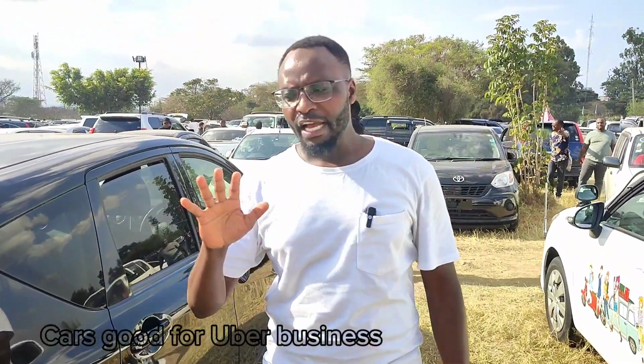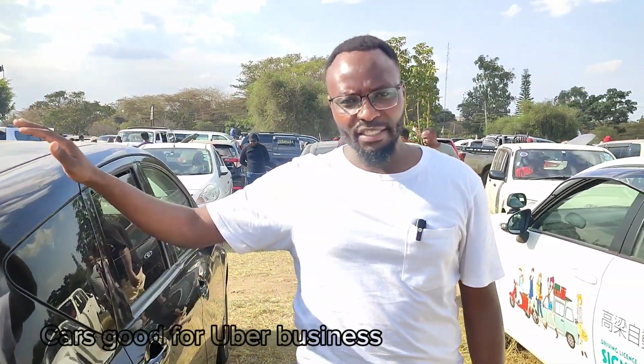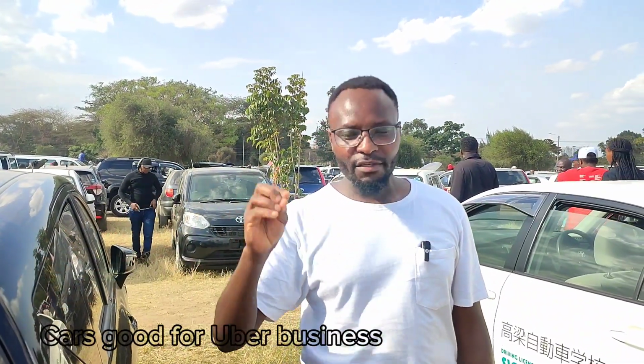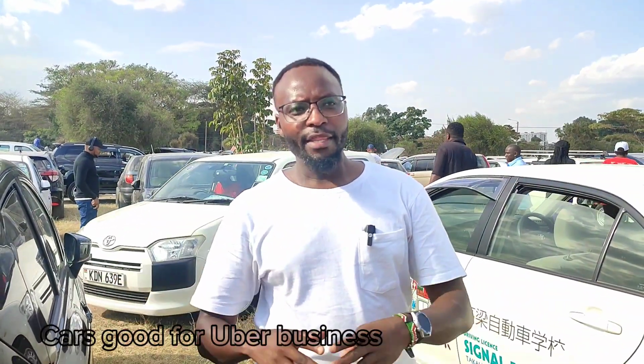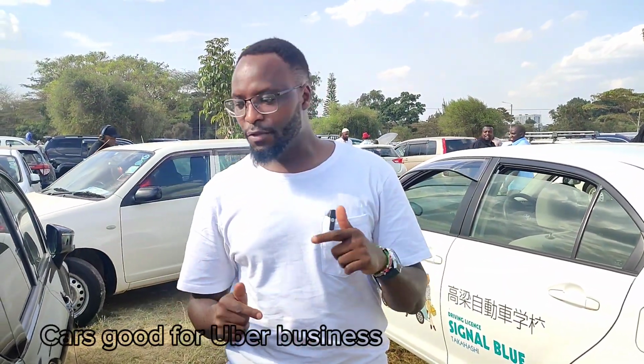I have told people who want to buy these small cars to always do their proper due diligence. One of the things I look at when I see a car like this, first of all, is to go and see what type of insurance that car has. If it has comprehensive private insurance, that to me proves that the car has not been on public service operations. That does not mean that cars that have been doing PSV are of bad quality, but at least that is a point of due diligence to me.